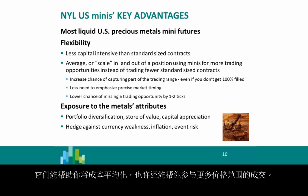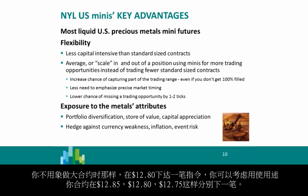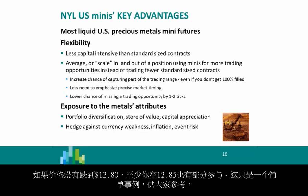It allows you to do some cost averaging, and maybe that might help you capture a bit more of the trading range. Let's say you wanted to buy at 1280. Instead of putting in an order to buy one big contract at 1280, you might want to try buying one mini contract at 1285, one at 1280, and one at 1275. That way, if it never gets down to the 1280 level, at least you will have some participation in the market if you were able to pick up the 1285s. Just food for thought.